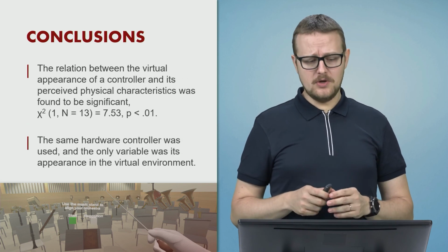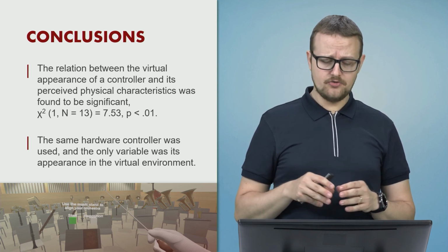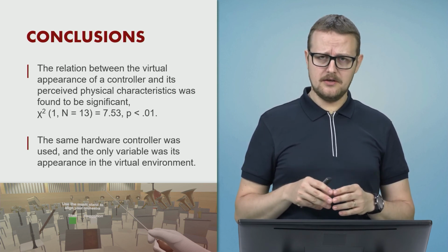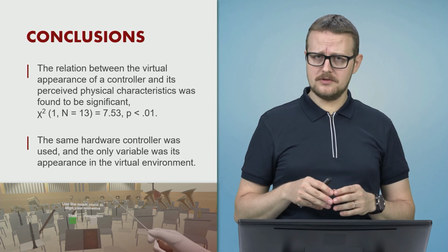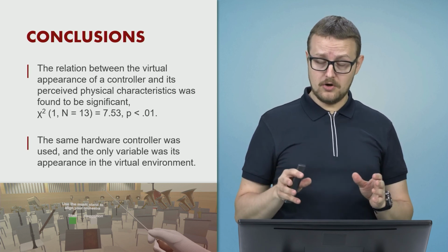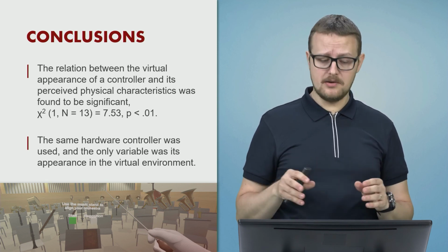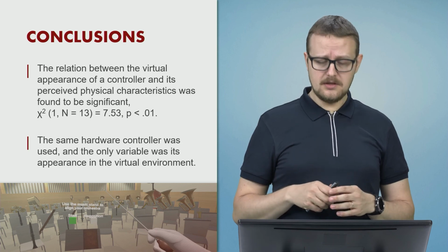Furthermore, the relation between the virtual appearance of a controller and its perceived physical characteristics was found also to be significant using, again, a chi-square test of statistical significance between those two variables. I would like to note that the same hardware controller was used in this type of test, and the only variable was its appearance in the virtual environment.